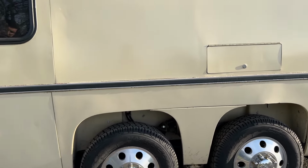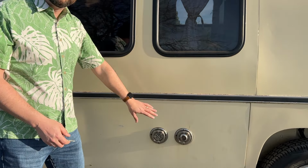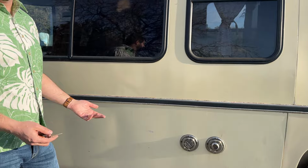So we've already talked about the airbags. Obviously there's one on this side also. This is for the furnace. There's an intake and exhaust for the furnace. It has a propane furnace to warm up the interior. That was not working, but now it is. So we've got a video about getting that working.